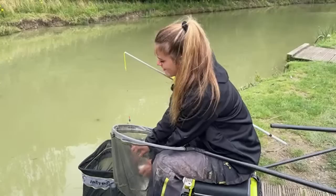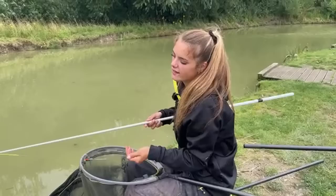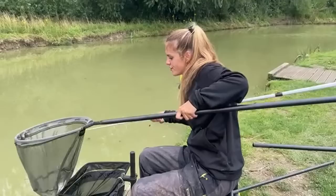Someone's asked what elastic you're using. At the minute, from a margin, it's 14 to 16 slick. And then anything else really is orange, 12 to 14, pretty much in the rest of my kits, to be fair.